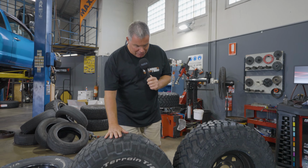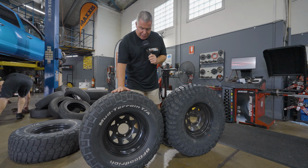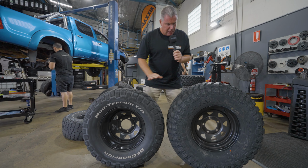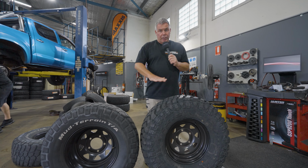So these are the old ones that have come off the Cruiser, and these are the new ones. Look at the difference in the size of these two. So these were 305 70 16s, and these are 315 75 16s, so a bit wider, a bit taller.